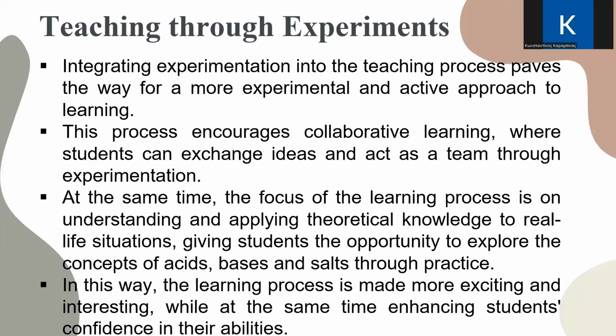Integrating experimentation into the teaching process paves the way for a more experimental and active approach to learning. This process encourages collaborative learning, where students can exchange ideas and act as a team through experimentation. At the same time, the focus of the learning process is on understanding and applying theoretical knowledge to real-life situations, giving students the opportunity to explore the concept of acids, bases, and salts through practice. In this way, the learning process is made more exciting and interesting, while at the same time enhancing students' confidence in their abilities.